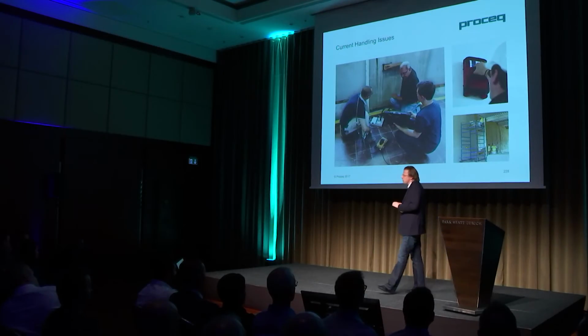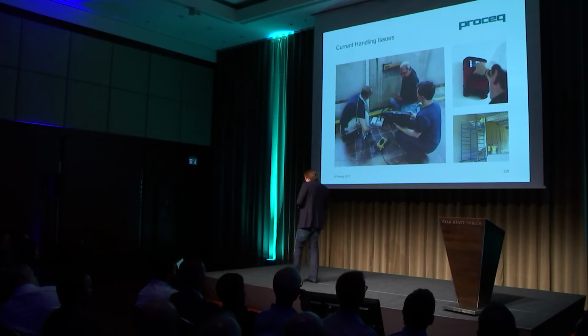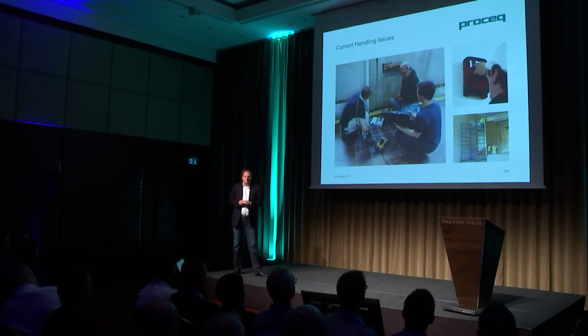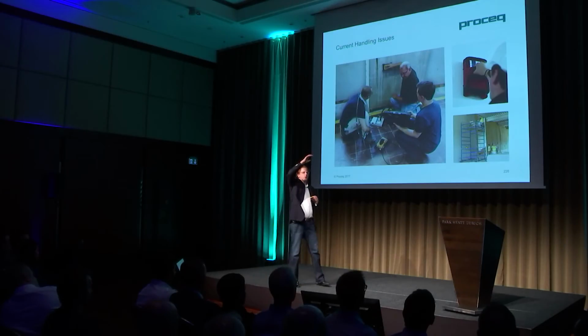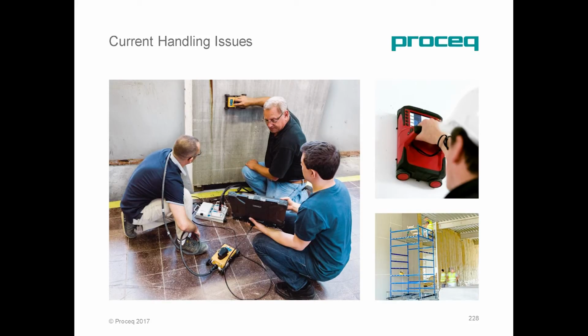But there's also other solutions out there that integrate the displays into the device. And at first thought, this looks interesting, but like this picture shows, the screen is always at the wrong location. You measure above your head, you don't see the screen. You measure below your waistline, you once again do not see the screen. And worst of all, you're done with your measurement. Then you stand there holding a 3-kilogram box with a tiny little screen on it and try to interpret the data. This really also didn't make any sense to increase productivity.